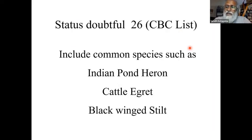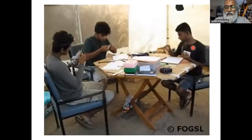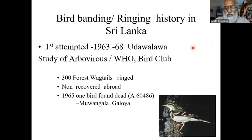There have been some which are unknown or doubtful, even the Indian pond heron, cattle egret, black-winged stilt. These are all still on the list of unknown, but someday we hope. We have been doing a lot of ringing, trying to understand this movement, since 1972. Flocks have been studied, but FOG has been doing a lot of bird studies.